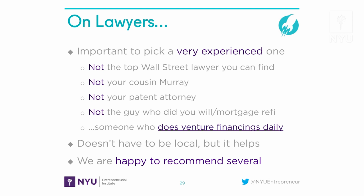And while they don't always have the same societies and all that, in the larger firms they all specialize, and they list that on their website. So just like if you were having surgery, you want someone who's done that surgery 100 times before, maybe 1,000 times before. Same thing with your lawyer. You want a lawyer who's done hundreds, if not thousands, of venture financings, so they know the game that you admittedly don't as a first-time entrepreneur.